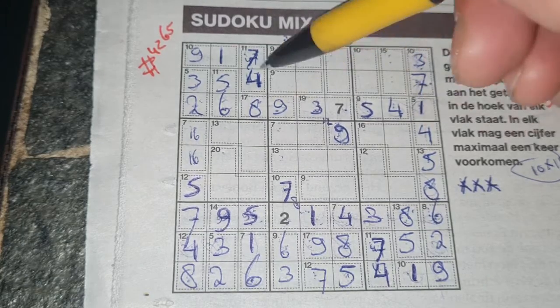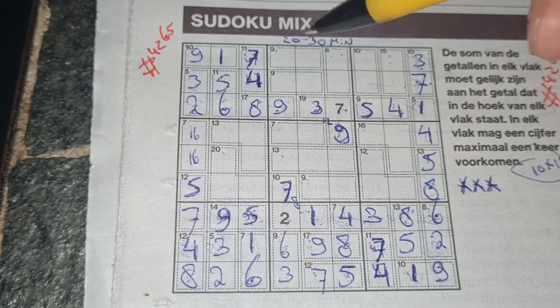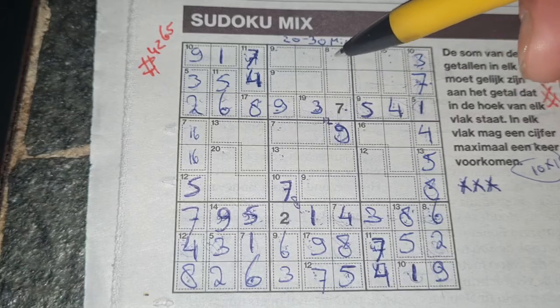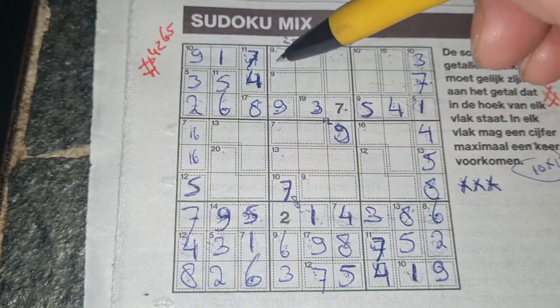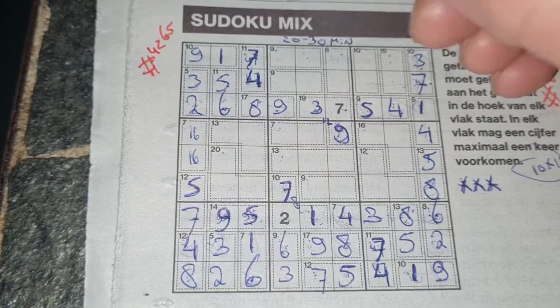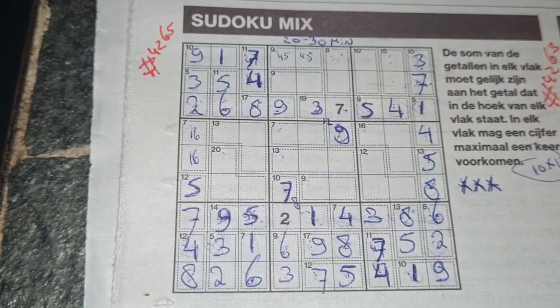Alright, 4 in this row, 4 in the second row. So the first row, the only 3 places left for the 4 should be here, here or there. Well, I cannot place the 4 in the box of 8, otherwise double 4. Double 4 is not allowed. So the 4 should be in the box of 9. The combination will be 4 plus 5 is equal to 9. 4 plus 5, let me mark those two boxes, 4 and a 5. Okay.